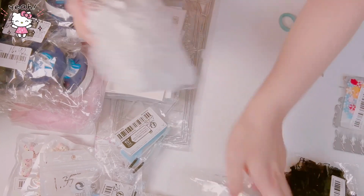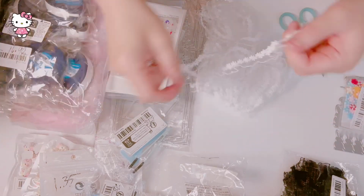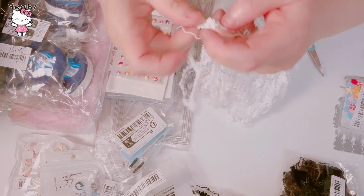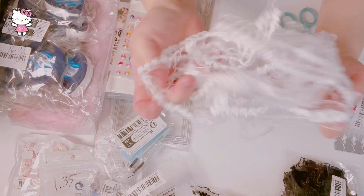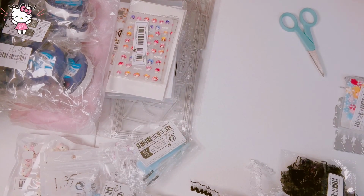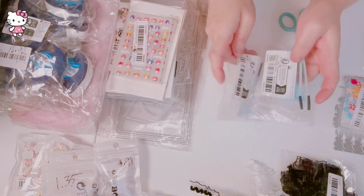It's so pretty. And this was so cheap. It was $1.07. I can't remember what I said, but anyways, it comes with a lot in a bag. So I got three of each of those. I'll do some embellishments. I got these.